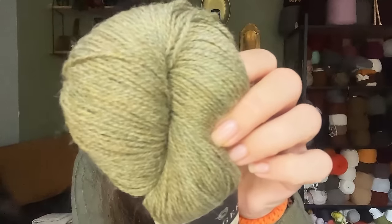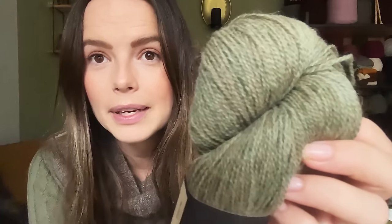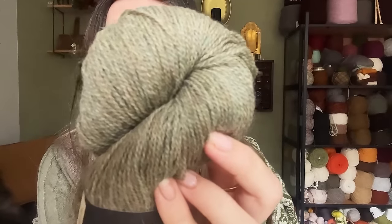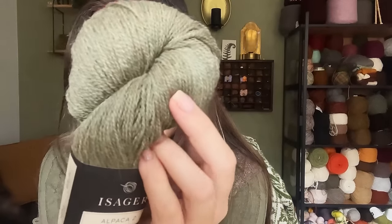So that is one thing, fuzziness and price point as well. But I saw this color and I fell in love with it. And sadly, the lighting is not the best. I will turn off my ring light. Maybe that is better. But yeah, now you can see. Well, it's still not showing up as well as it could.